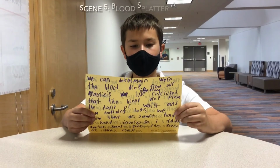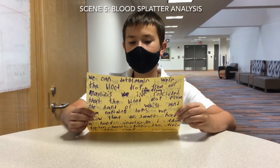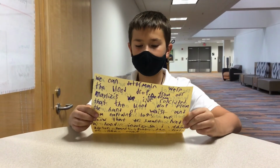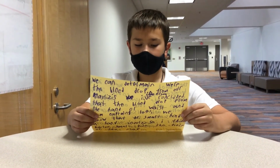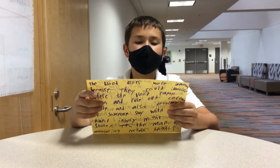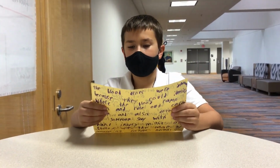Blood drops were important because they could identify where the blood came from and rule out certain people, and also determine if somebody, say with a hand injury, might have stolen the map. By measuring certain heights, we can determine where the blood drop came from.